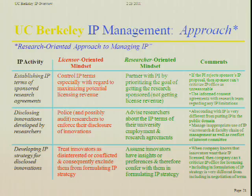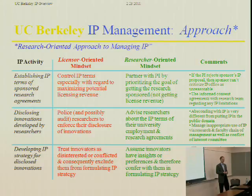So that's kind of the approach of working with a PI as opposed to just trying to maximize licensing. In disclosing innovations developed by researchers, some universities have kind of a police mentality. They go into the campus and the labs, and they compel the researchers to disclose inventions. Here, we get a lot of disclosures as it is, so we're just not aggressively compelling people to disclose. Though when they ask me, I do advise them of their obligations under their employment agreement and the research agreement, and then it's up to them to use their own discretion.